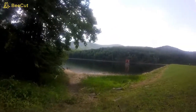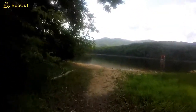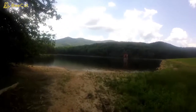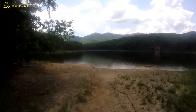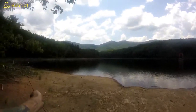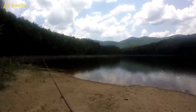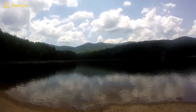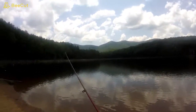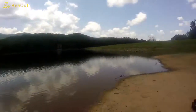Looks like the water's kind of low. That's pretty cool, because last time I fished out here and the water was low, I caught the hell out of bass. So let's see what we can get done, guys. Man, they've done some cleaning out here. Right now, I'm just gonna throw this little crappy jig out and let me empty my pockets of some of this stuff. Let me get set up here, guys, and I'll be back.